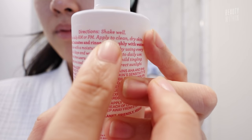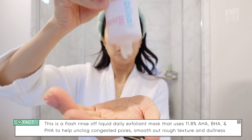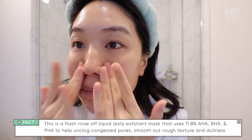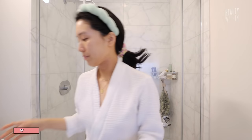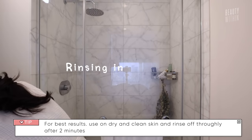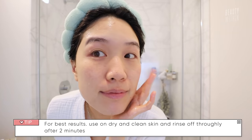This is actually a 2-minute exfoliant. Oh, it's a rinse off exfoliant. Yeah, it's got 11% of that whole chemical exfoliating concoction. If you're not used to chemical exfoliants, you might feel a tingle, but I just used it on a cotton pad, spread it all over my face, and I didn't really feel anything. You might forget that you have it on, but then you just wash it off. I feel like this would be so good for blackheads, whiteheads, and just clogged pores on your nose.